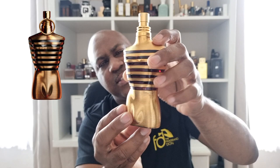But this one here is really nice. It's a nice, sweet, woody sort of aromatic. It's got a similar DNA to the Le Males. You can smell it's sort of Le Male, but it's definitely in a different direction. I don't think any of the others have tobacco. So yeah, it's really nice.